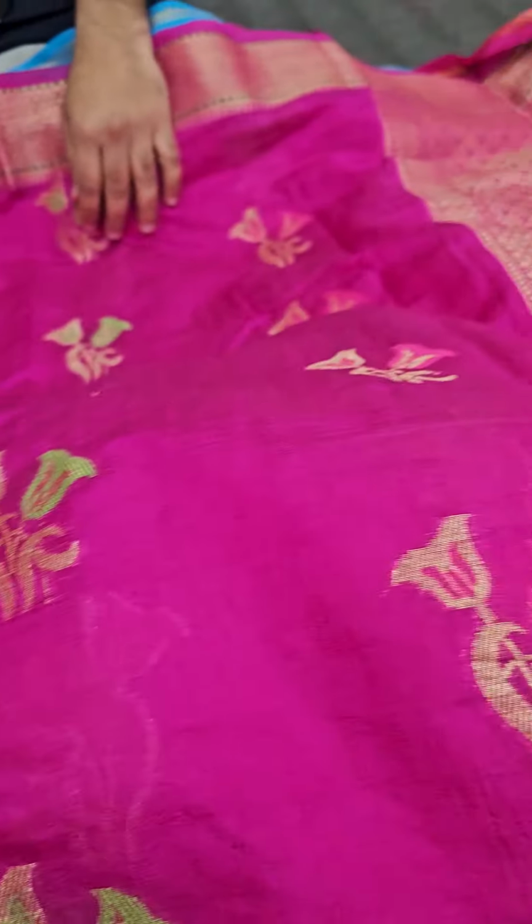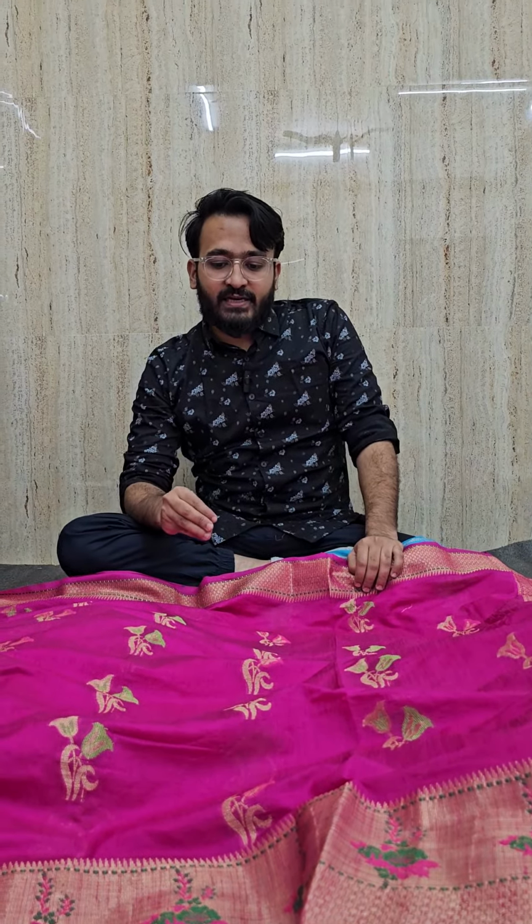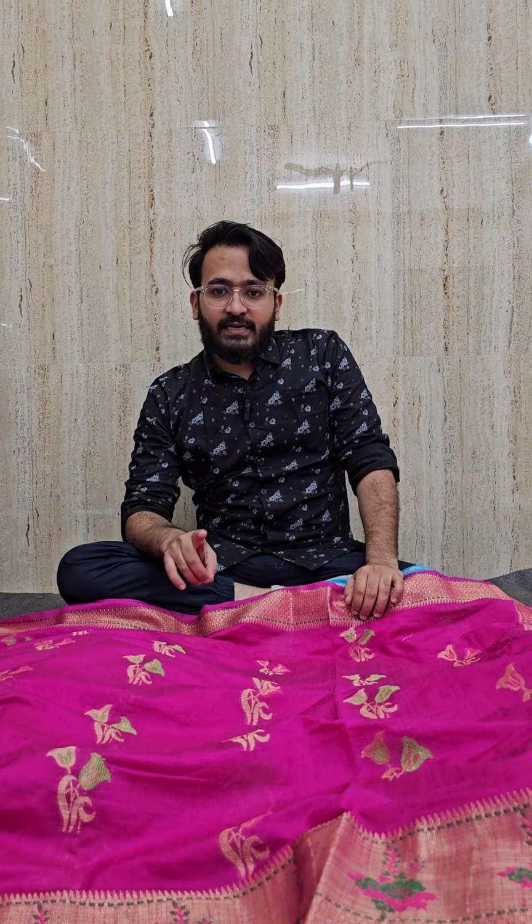Just have a look. So we have shown you all the colors, all were really different in this matka silk. Designs here are different. This is a worth it fabric that you will be getting in this at this price.